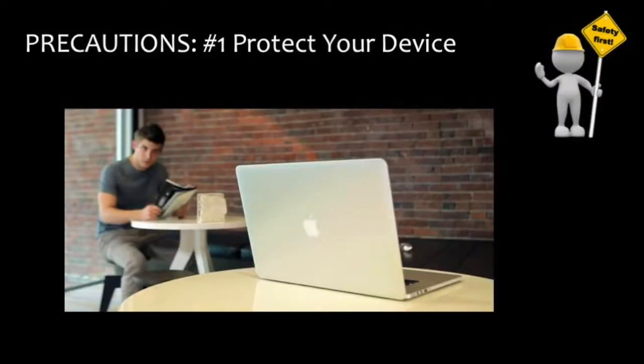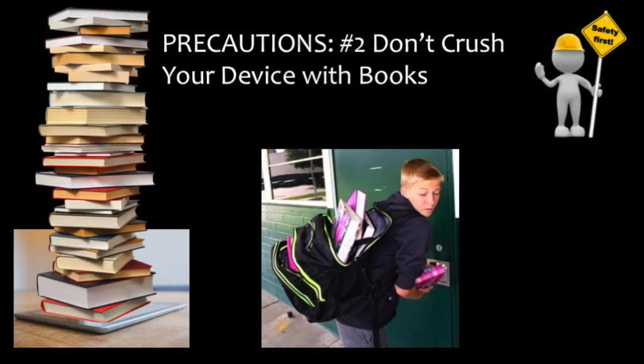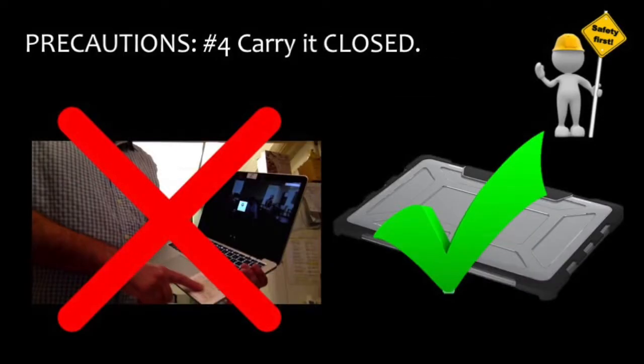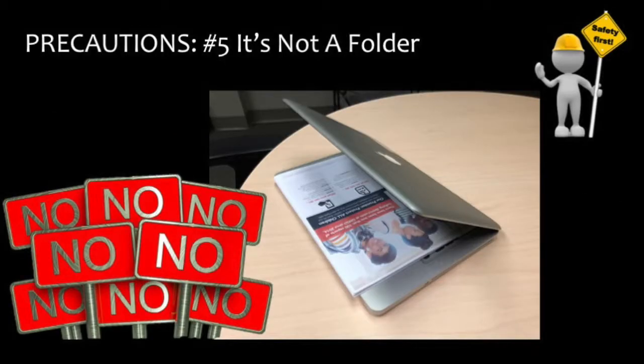Always keep the device secured. It should never be left unattended. Do not place books or objects on top of the device, especially in a backpack. Do not remove or replace the protective case provided by the district. Devices should only be carried while closed. Make sure nothing is between the keyboard and screen when closing the device.